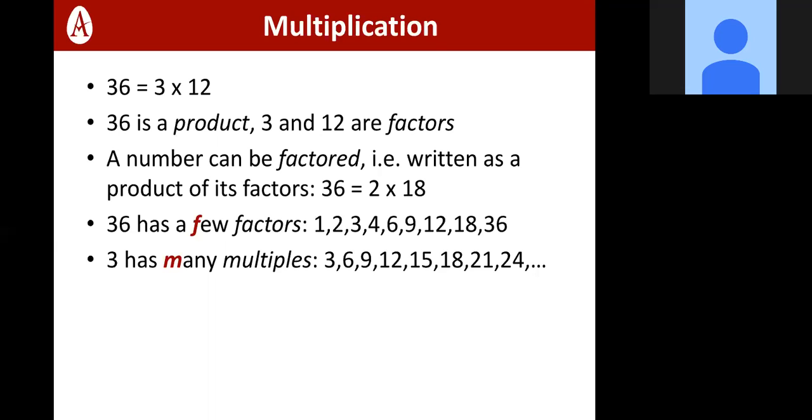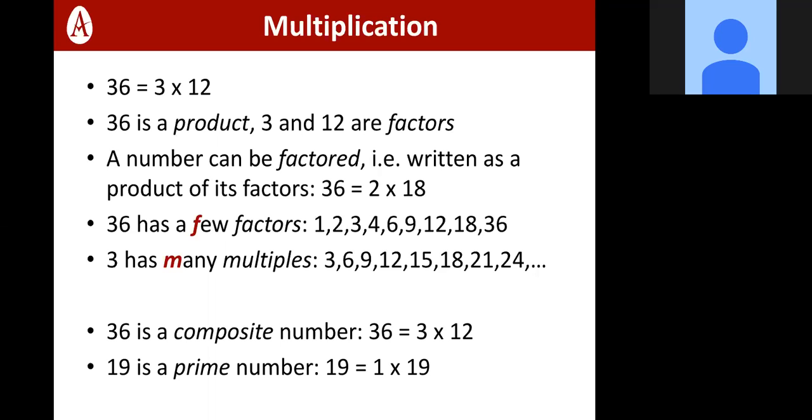So what would happen if you don't have any numbers in between? Well, we call these numbers prime numbers. So there are two types of numbers as long as a number is more than 1. Any positive integer more than 1 is either a prime number or a composite number. A prime number is a number such as 19, which does not have any other factors other than 1 and itself. 36 is a composite number because it has other factors, for example, 3 and 12. And as long as you find at least one other, then this number is not going to be prime anymore.